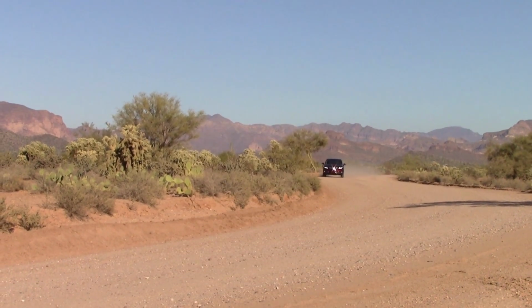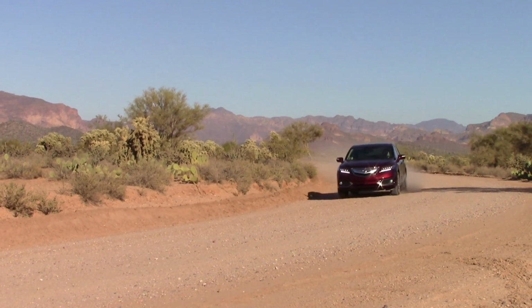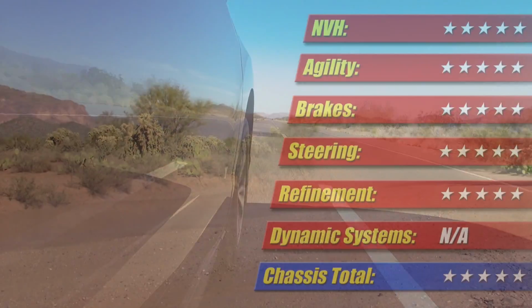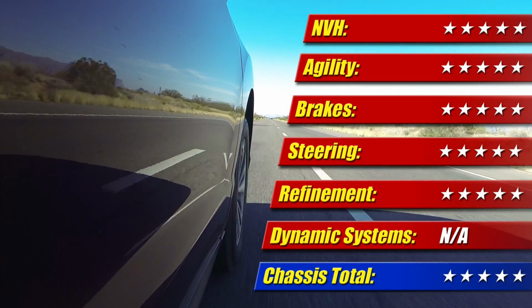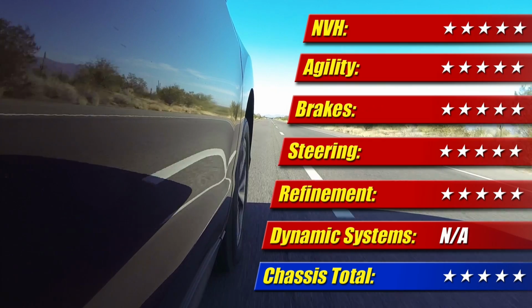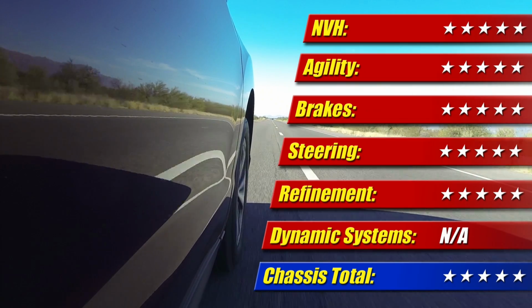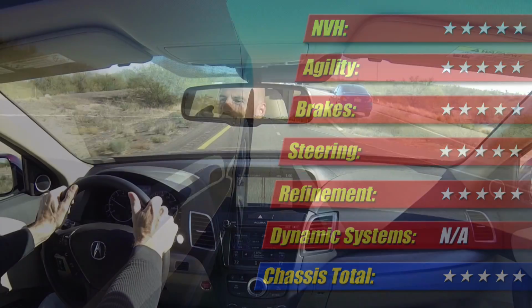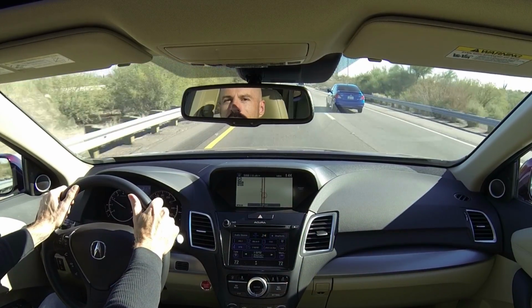You can probably tell I'm pretty impressed with how this thing drives, and indeed I am. To mention BMW again, the RDX is very BMW-like in its sharpness and precision and how it feels no matter where it's driven. And some BMWs don't even have that anymore, so it gets 5 of 5 stars in the chassis department. This being the advanced model, this has the full suite of safety and driver assistance features.